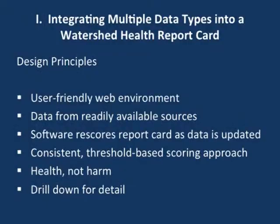I don't think I'm going to have time to talk about trends today, but if anyone is interested in how we did that, I actually have a few slides. We can talk about it some other time. I'll start with talking about integration of multiple data types into our watershed report card.